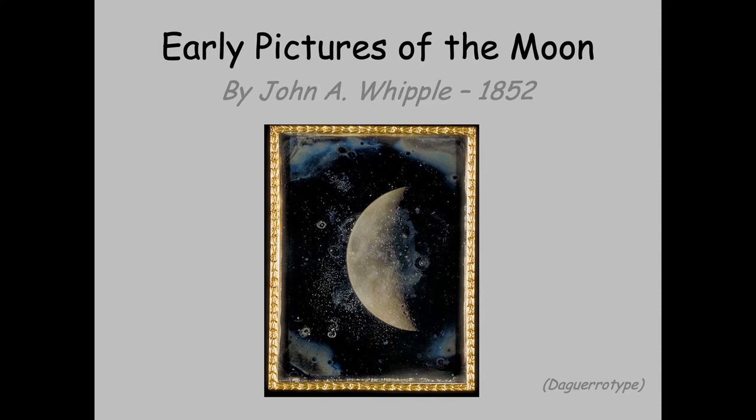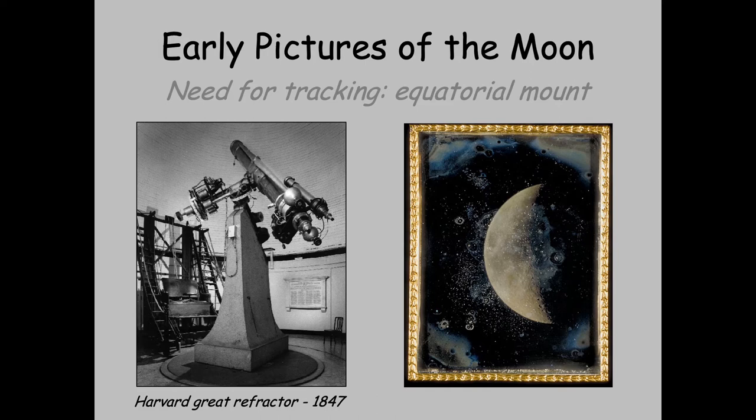To do this, you need a telescope that is actually mounted on a so-called equatorial mount, such as the one with which this picture was taken, which was the Harvard Great Refractor. And the trick is to have your telescope mounted on two axes. One that points directly to the northern star, and that allows you to rotate the whole structure basically along the same axis around which the Earth spins. So that is the axis that allows you to compensate for the rotation of the Earth.